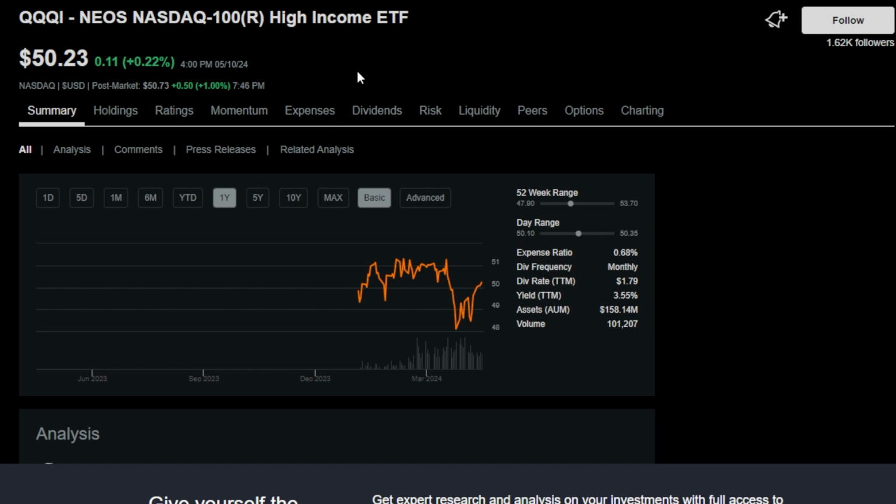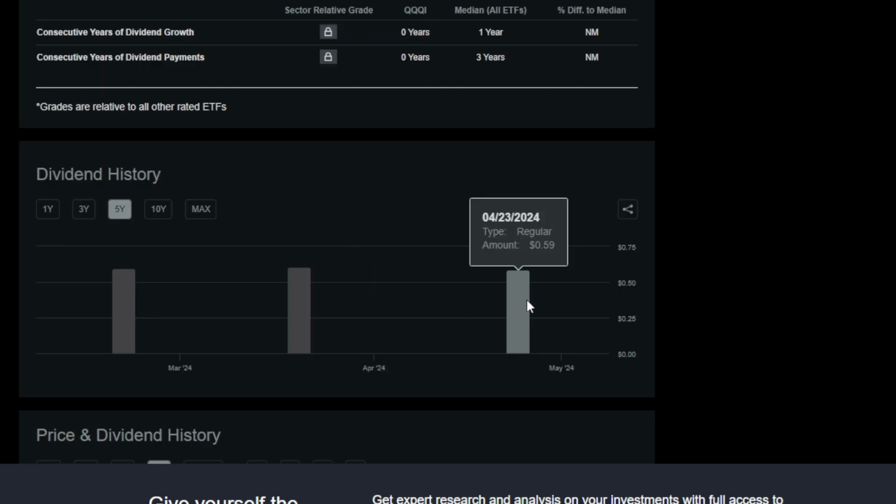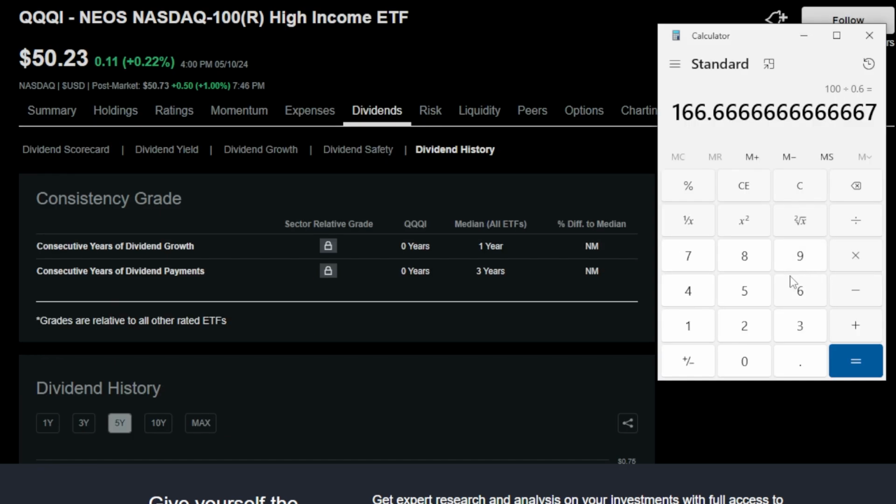Another way an investor could reach that $100 dividend goal relatively quickly would be to invest into something like the NEOS Nasdaq 100 High Income ETF. Now, this ETF is very similar to that of SPYI, but instead of tracking the S&P 500 and selling calls, they track the Nasdaq. Now, this ETF, although it has not been around all that long, is paying around 60 cents more or less per month, at least so far. Which means in theory, an investor would only need around 166 shares of this ETF, or only around $8,333 invested into the NEOS Nasdaq 100 High Income ETF in order to receive around $100 per month in dividends.